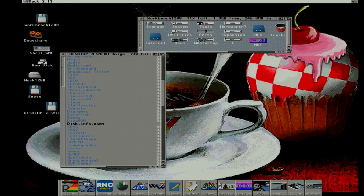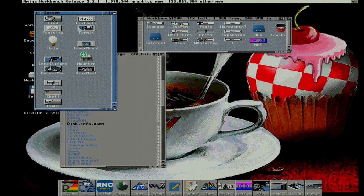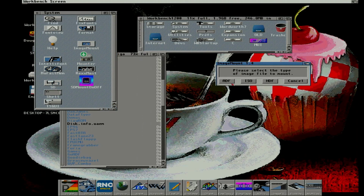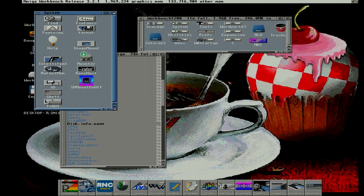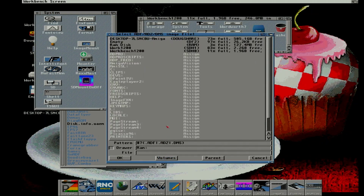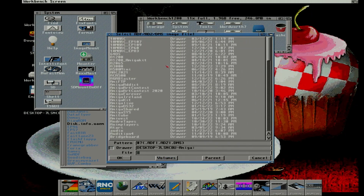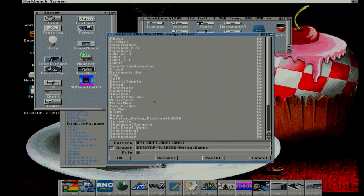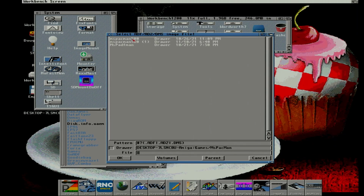Let's also say that you want to mount some happy little files. Now, of course, our friends who created Amiga OS 3.2 have their own built-in utility for it. I often use image mount. Let's say here's an ADF file. We're going to go back to my network share, and let's just find a nice ADF file. Go into games here. Now let's find a good game. How about Miss Pac-Man? Everyone loves Miss Pac-Man.